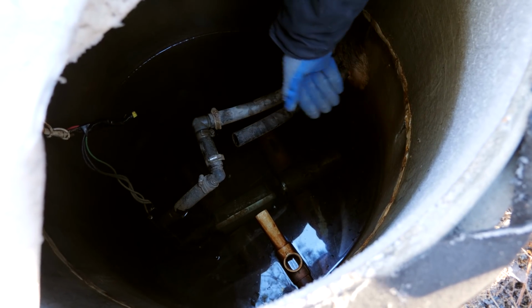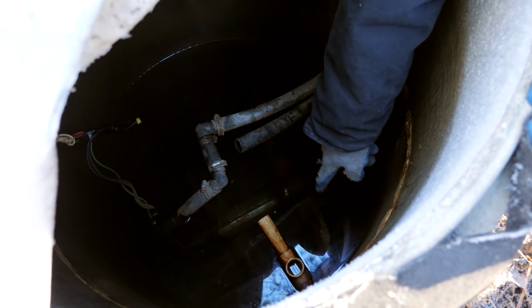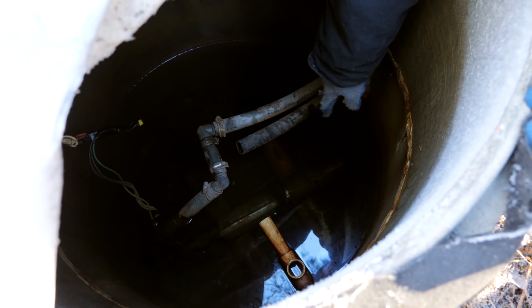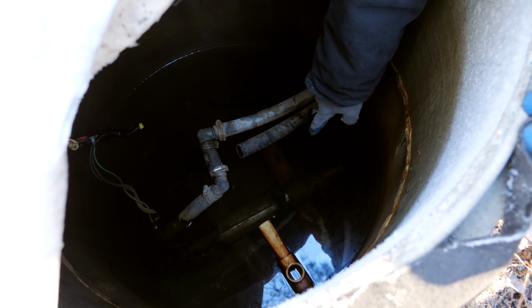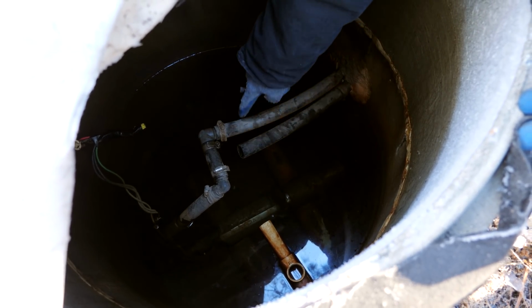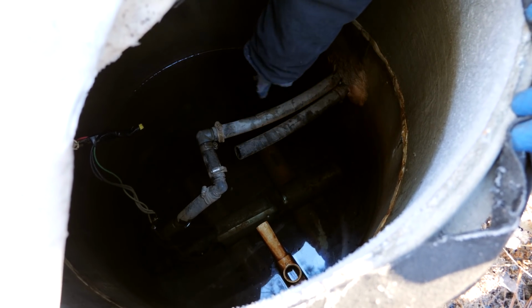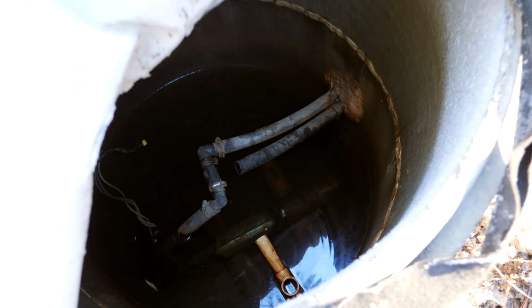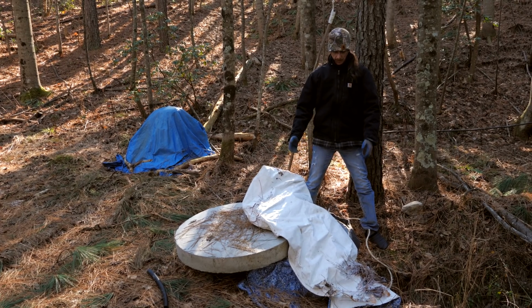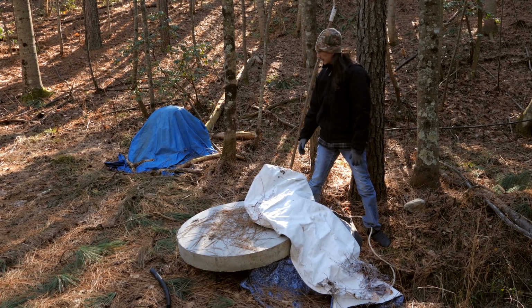Well, it's not frozen, and it's full up to the overflow pipe, which is this white pipe here. And then down in there is the pump, which pumps it in here to the pressure tank over here. So that is not the problem. The spring is not frozen.